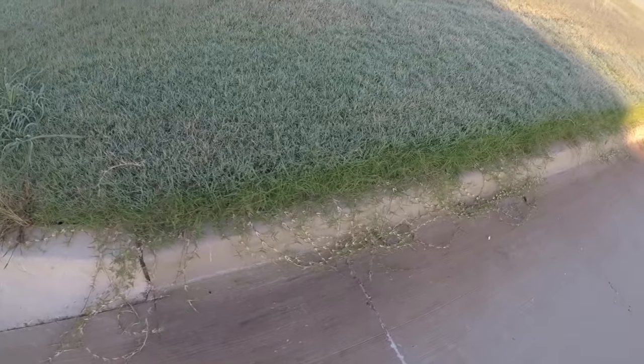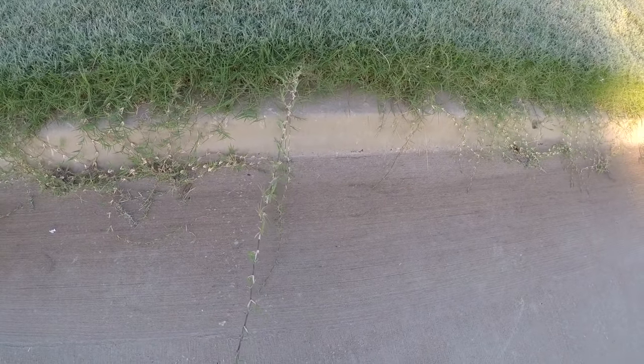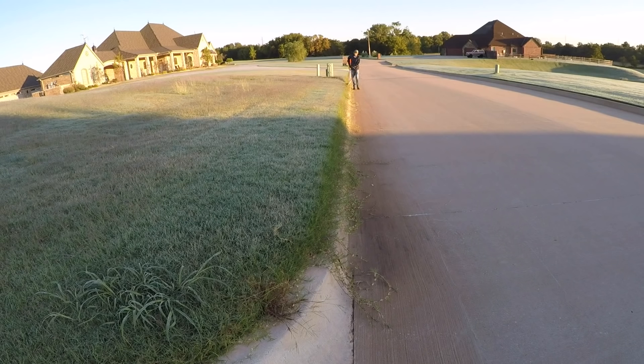So here's the edging that I was talking about, guys. You can see how long this stuff is. I mean, look at this. Oh my gosh. That's like 3 feet long right there. 2.5 feet. And we got that all the way around. So let's get it started.